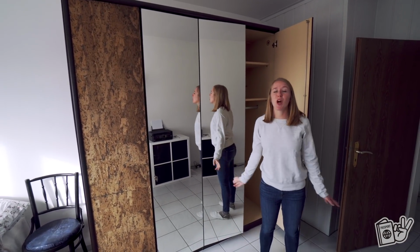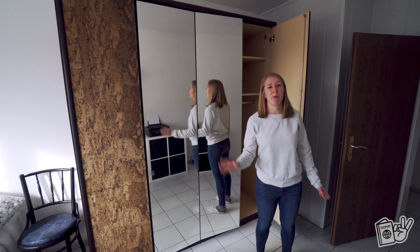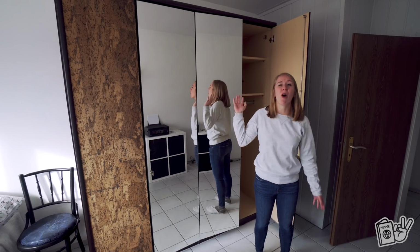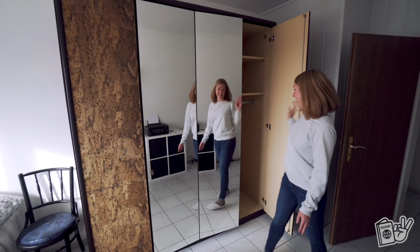The difference is that most German homes do not have any kind of built-in closet or built-in cabinets. You have to buy these big wardrobes to put in your home to keep all your things and all your clothes.